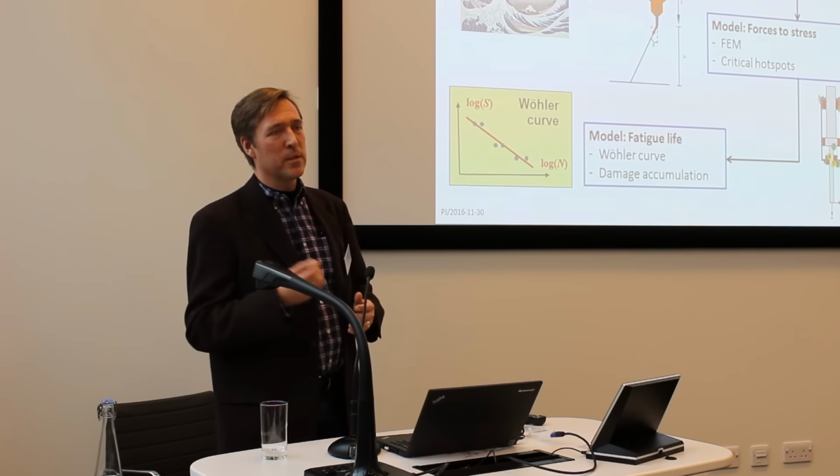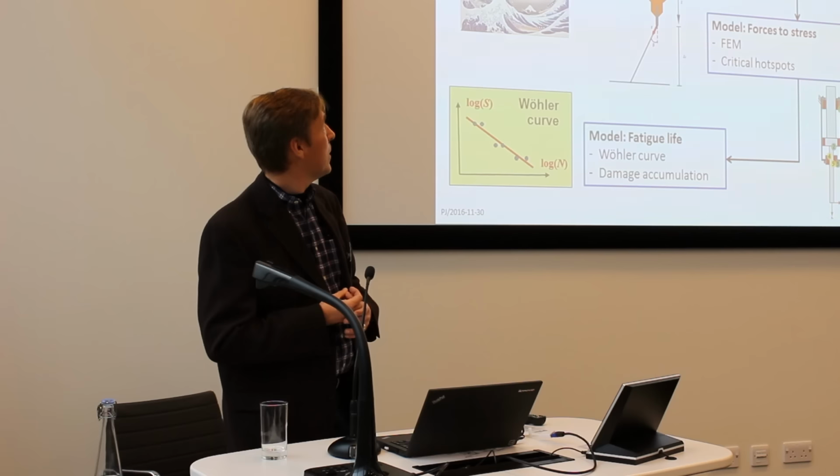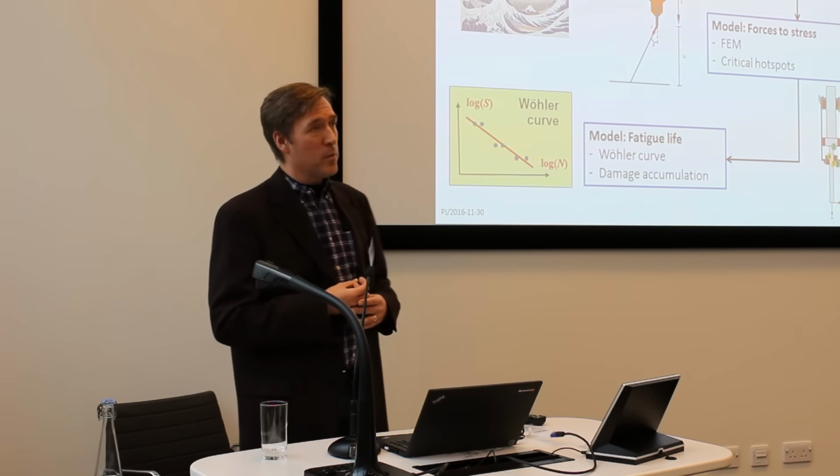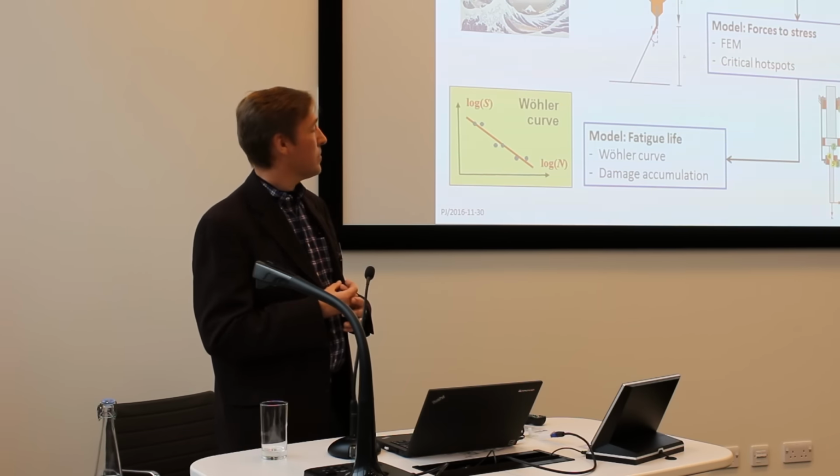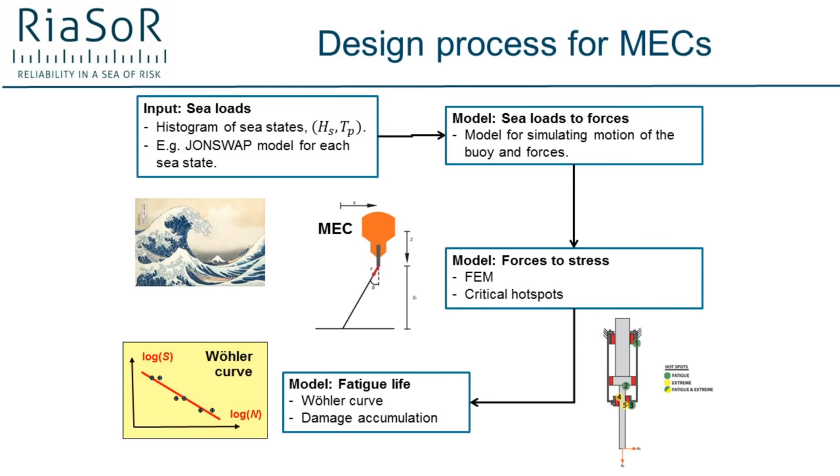And this picture is similar to the one that Thomas showed about the design process for marine energy converters. The input here, that is our environment, means the marine loads, the sea loads, for example, the waves or the currents. And then we have some kind of device here. This is exemplified by a wave energy buoy.